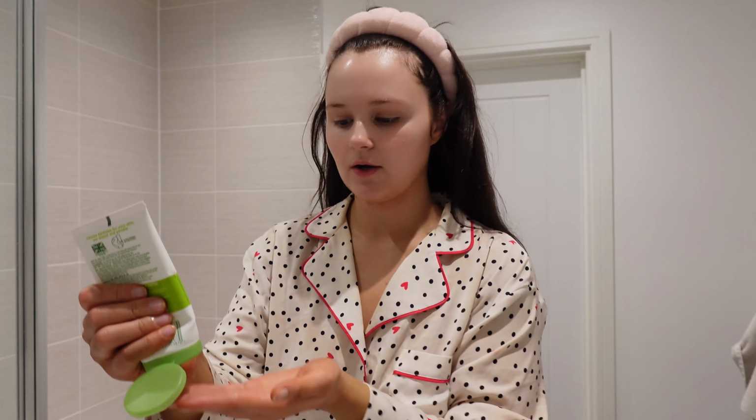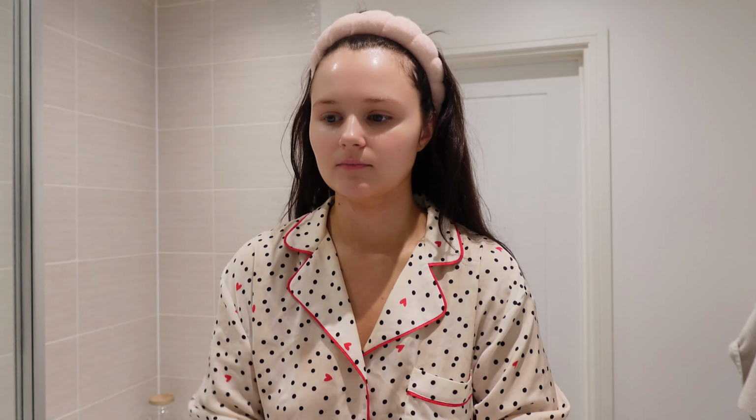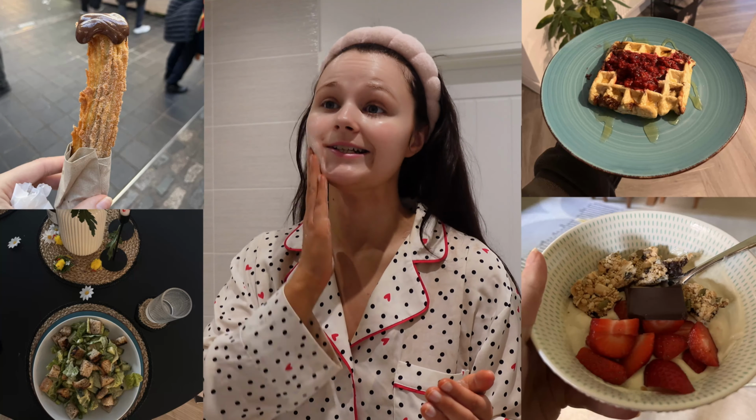So as some of you may know, I was doing my wellness diary. I wasn't particularly focused on calories and how much food I was putting in my body. I was just trying to feel what my body needed. And that did actually put me in a really nice state of mind for this calorie deficit.